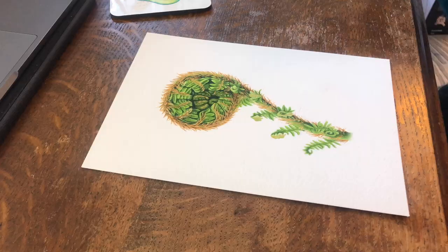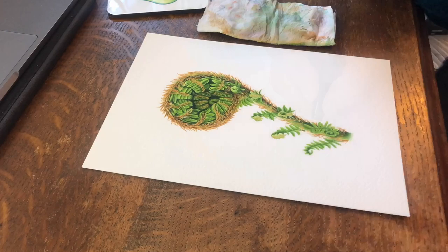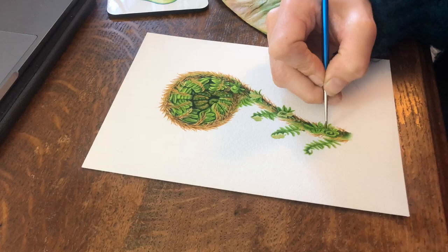To finish off the painting, I added some more light green to the uncurled fronds to really capture their bright, fresh colour. I'm using a slightly damp brush to activate the colour without overblending.